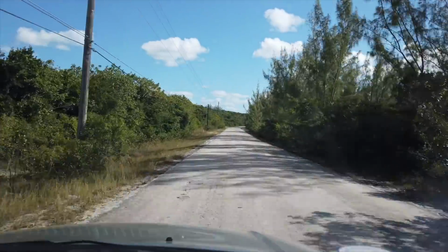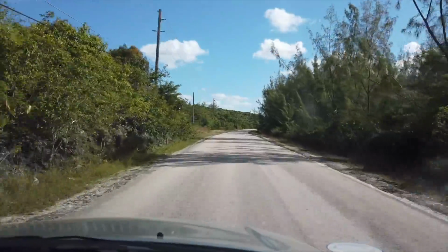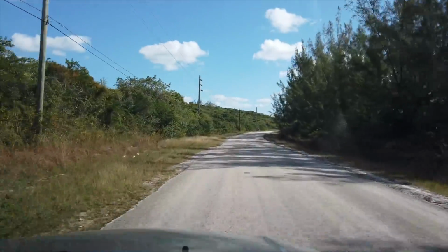I have to tell you, the potholes are doing very well. Good pothole season so far.